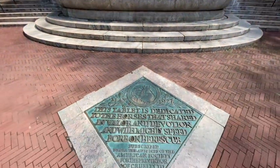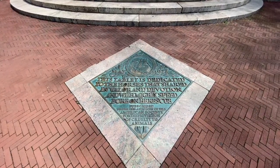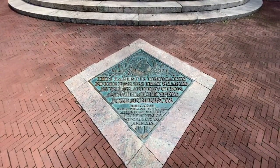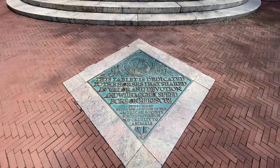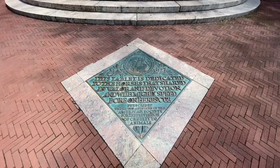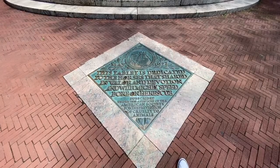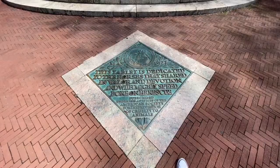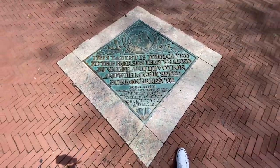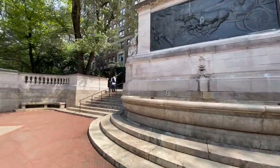And here we have one more before we move on. Sometimes you gotta really appreciate these sculptures. It says, May 1927, this tablet is dedicated to the horses that shared in valor and devotion and with mighty speed bore on the rescue. Under the auspices of the American Society for the Prevention of Cruelty to Animals. So a lot of horses also gave their life in fighting fires. So now let's go to our final stop.